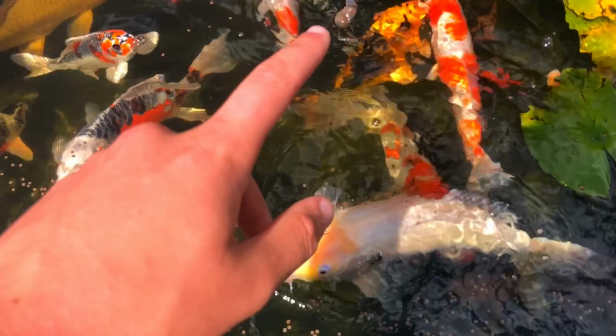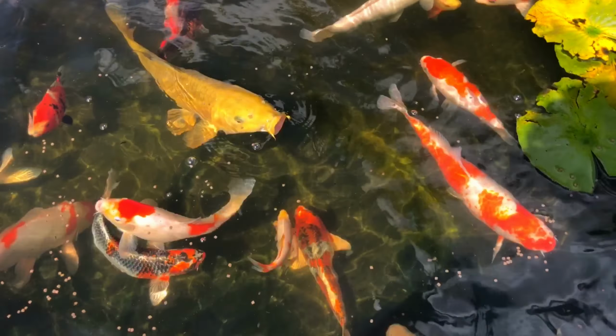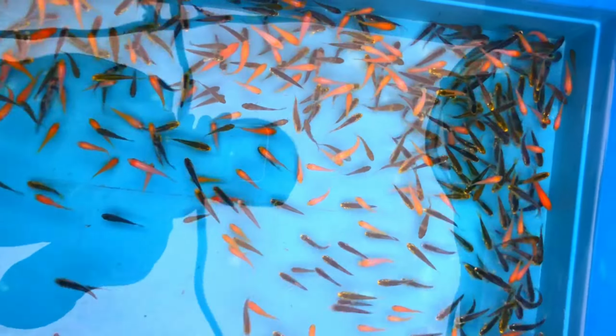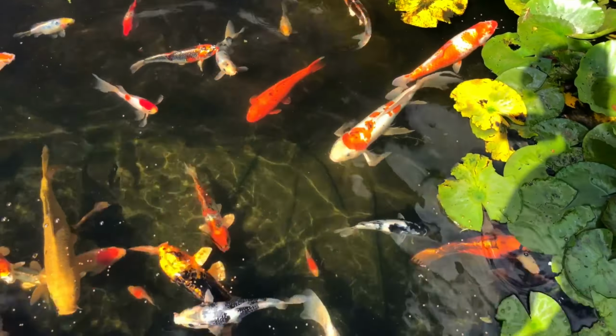Ones like this one here, some of my fry from last year, this one, that one. In the next couple of days I'll be doing a video showing you the progression of them over the years, from when I first got them, when they were really small fry, to how they're looking now. But I won't do that in this video because I simply run out of time. But I'm just really glad that the pond has progressed so much.